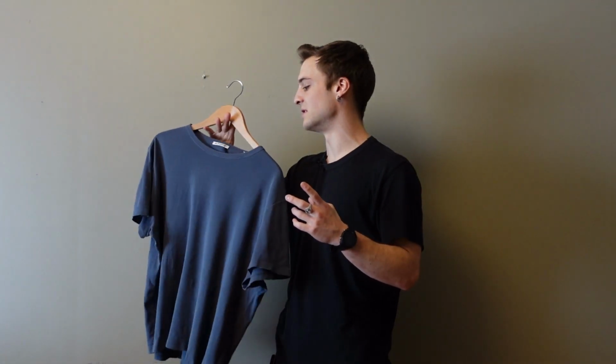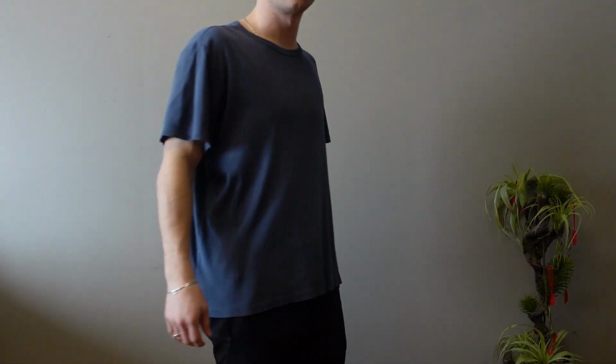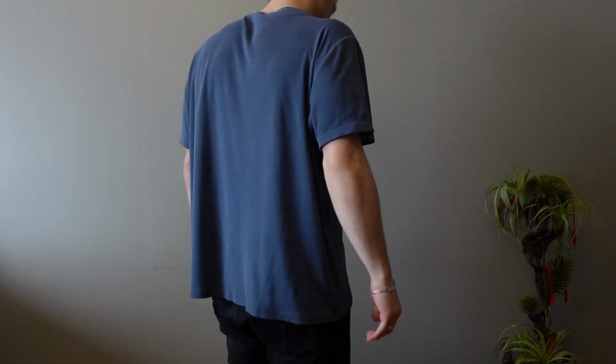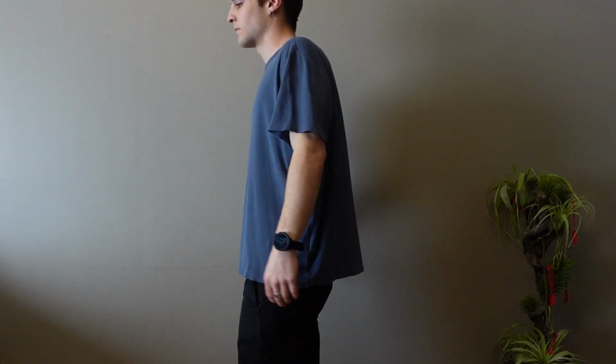So I would say around $50, $60, you can typically find them for. Now I would say the fit for me is really perfect. It's a little bit shorter and boxy, and the materials they use drape really nicely. I would say the main drawback is how long they last. Like I said, I've had 4 of these in the past and I only have 1 now.